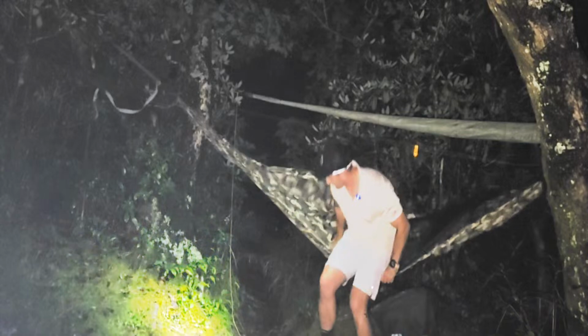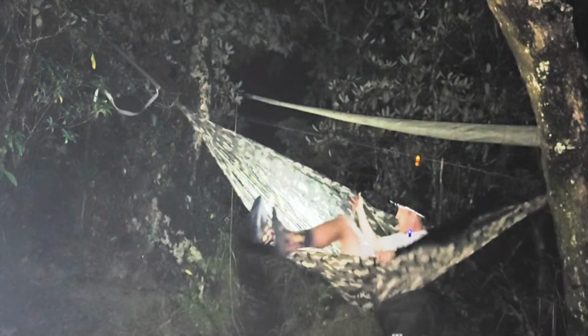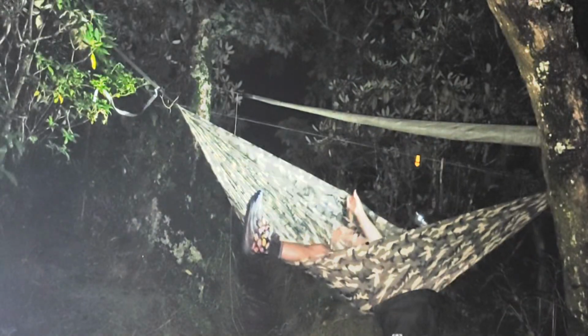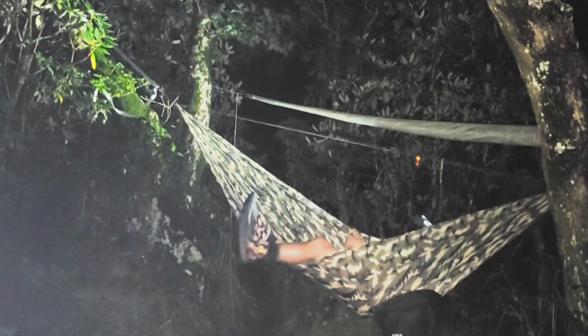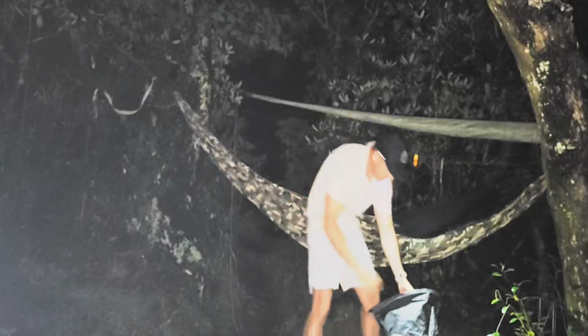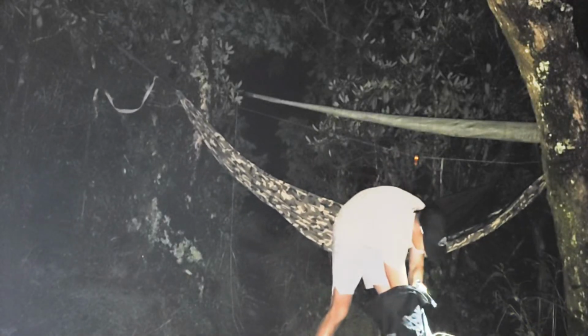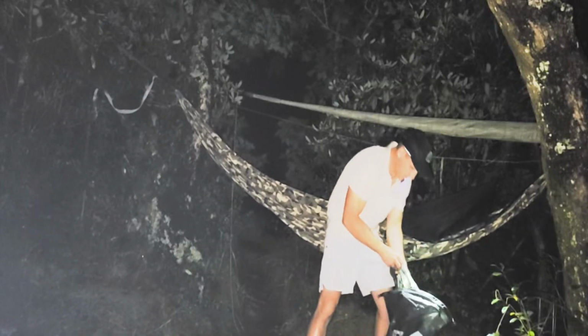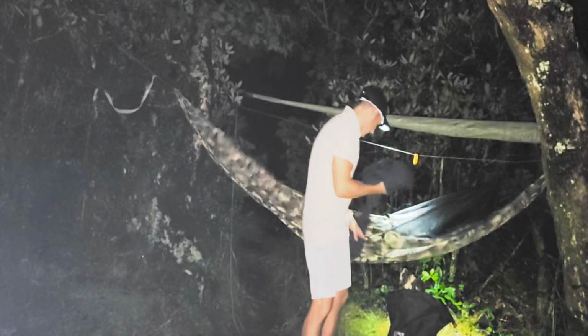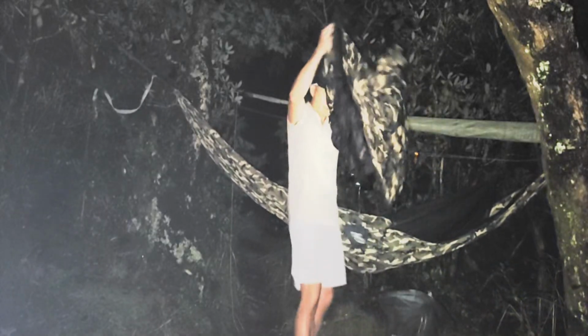Okay. Alright. Again, doing the test. There's actually, this can work. I'm okay with that. Won't get a true test till I actually put my feet up in it. But I don't want to take my shoes off because everything's muddy. And we're gonna put on the underquilt.